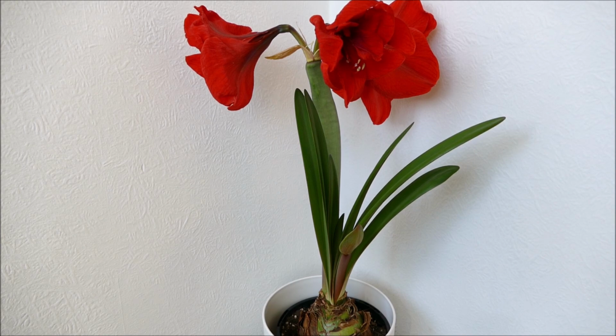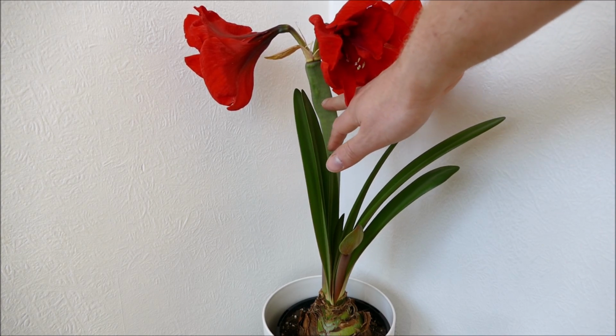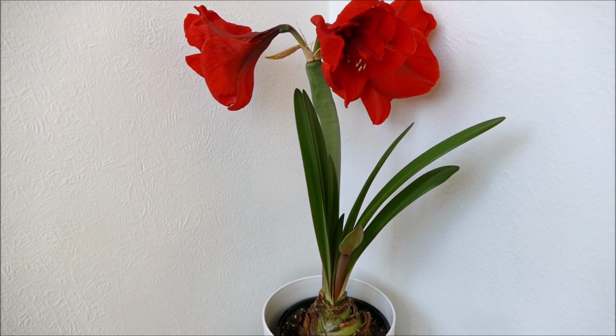I'll just have to keep an eye on it because, as I say, that one did look a bit disjointed at the top there, a bit crooked, so there's a bit of resistance still in it, but I'm hoping that's just going to naturally push its way out. The leaves and the next flower seem to be absolutely fine, but I need to keep an eye on it in case this plant starts having that problem again. But I'm quite happy with it.